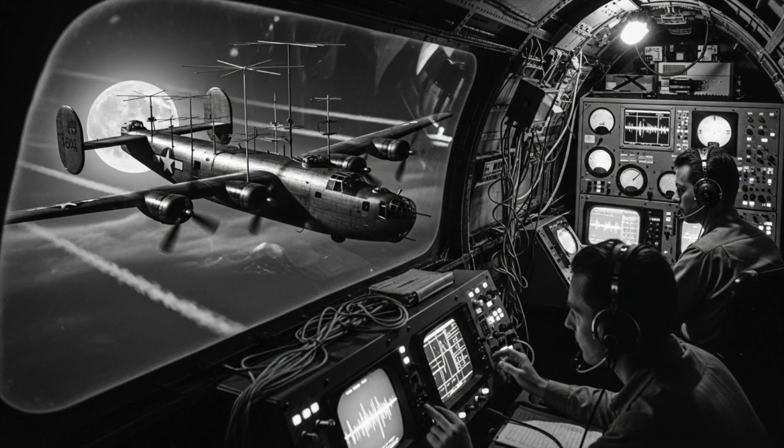It was a terrifying game of cat and mouse. The ferret crew knew that every time they picked up a signal, a German radar operator was looking right at them, guiding guns or fighters to their position. They had to stay long enough to get the data, but leave before they were shot down.